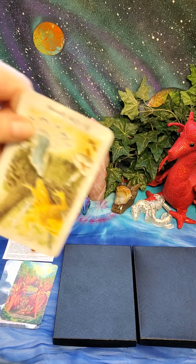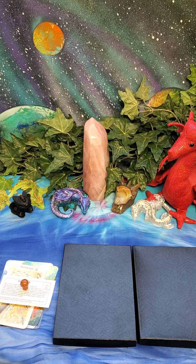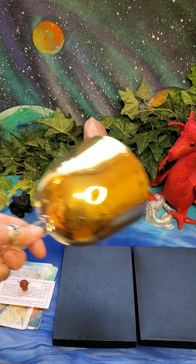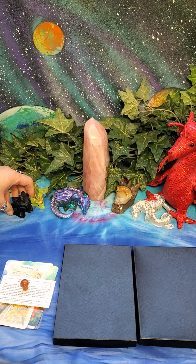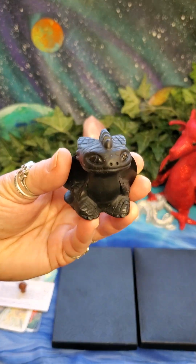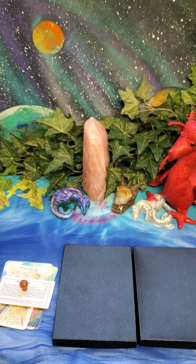Let's turn that Lover's card right side up. Okay, that was stack number 1. Let's do a little golden singing bell for the dragons and for us. They're so happy. Especially this little guy. I'm sure there's some of you out there who know who this is. This one reminds me of my son because, yeah, we watched How to Train Your Dragon.